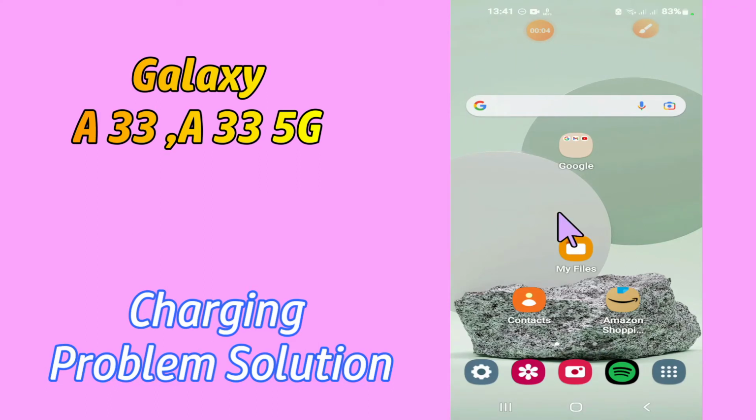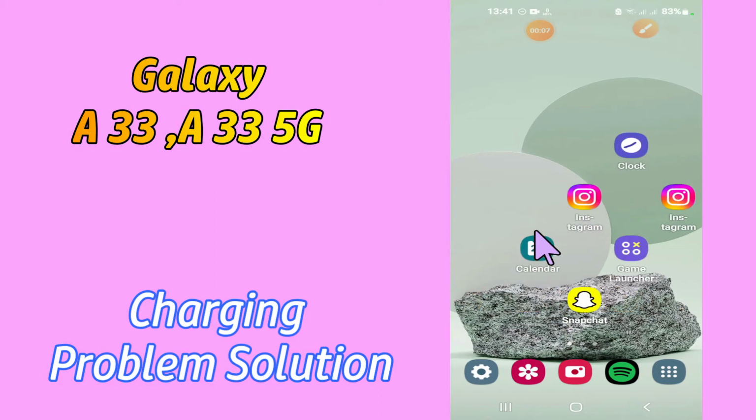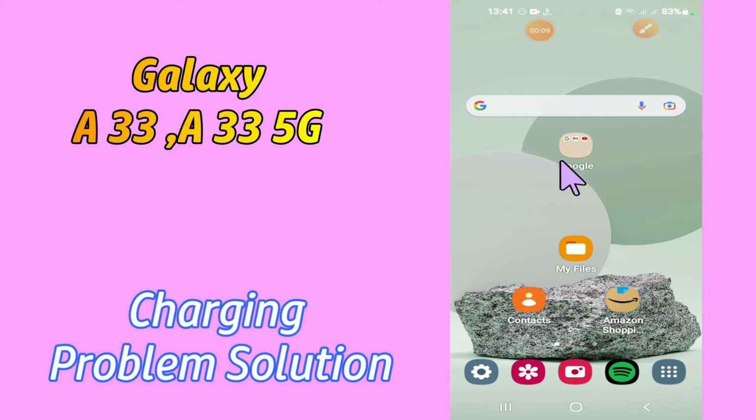In my today's video, I'll be telling you how you can fix slow charging issue in your device Samsung Galaxy A33 and A33 5G. So if you want to fix slow charging issue in your device Samsung Galaxy A33 and A33 5G, you have to follow a few steps which I'll be sharing with you in my today's video.